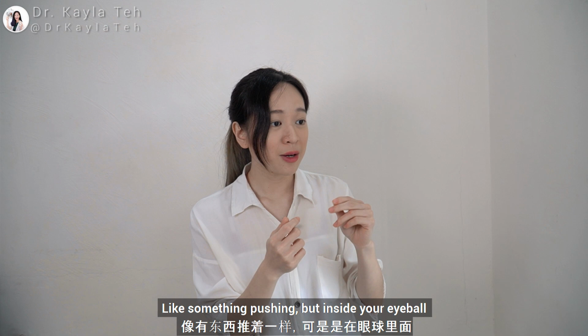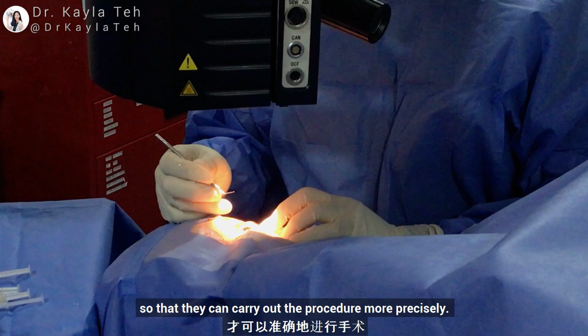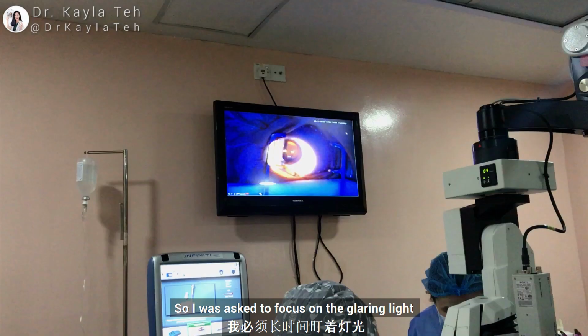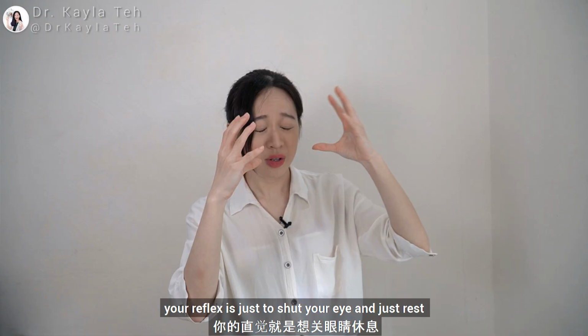The only discomfort I felt was that when they carry out the procedure, they have to shine a light onto your eyeball so that they can carry it out more precisely. I was asked to focus on the glaring light, which can be a little uncomfortable because, when you see bright light, your reflex is just to shut your eye and rest.